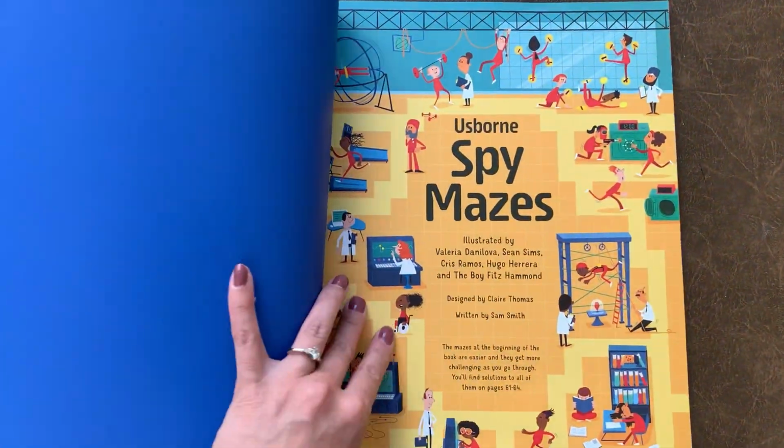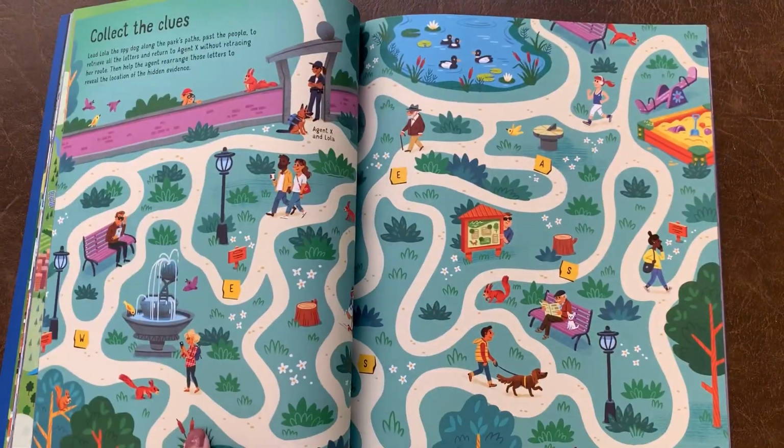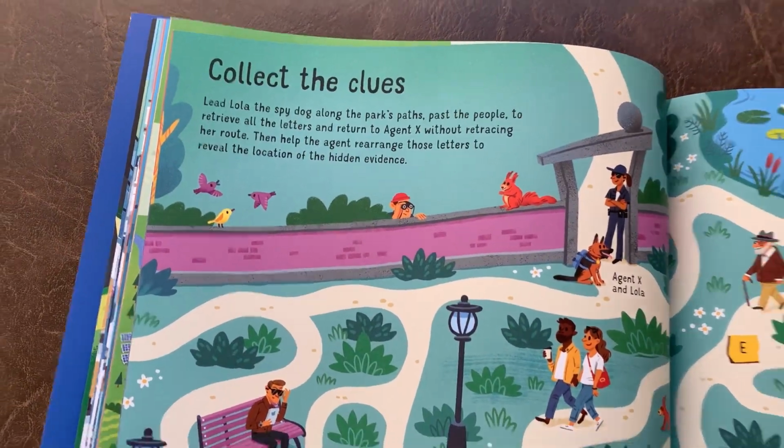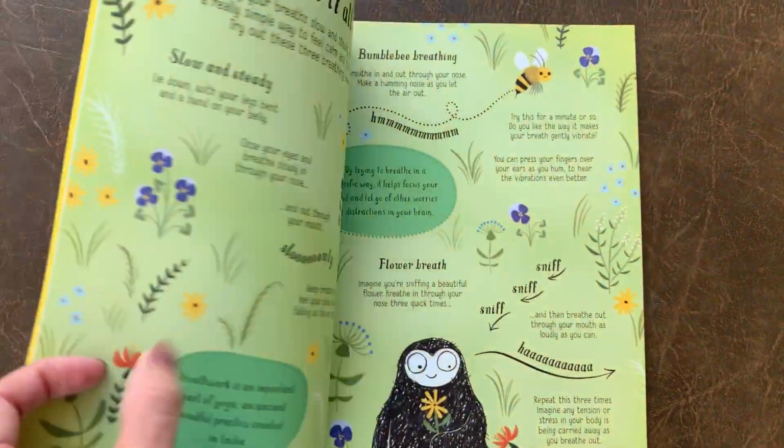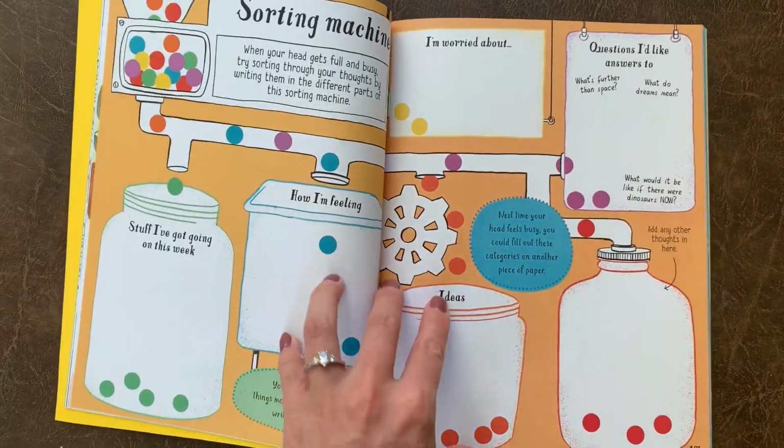If you have spy fans at home, they're going to love this book. I love how the mazes get harder as the book goes along, and there's fun features, not just getting through the maze. Our new mindful activities help you calm and reduce stress, with lots of ideas on how to do that.